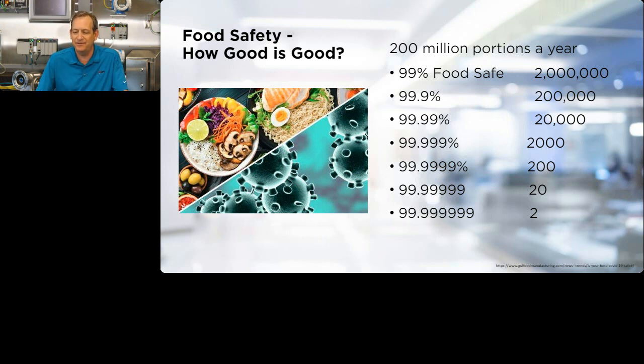And as you can see going down, you get to 99.99%, which I would say, wow, that's really good. But still, you're talking 20,000 muffins that are at risk for some sort of contamination. Again, not good enough. Really, if you get down to it, 99.9999% is what we're shooting for, which would be 200 a year. Again, we'd like to have zero, but realistically, 200 questionable products in a year that you're making 200 million, that's pretty darn good. And that's really what we're shooting for from a production standpoint.